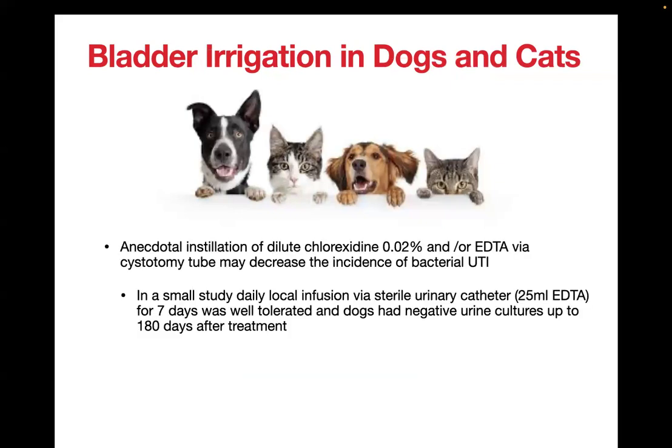For example, there is an anecdotal report that installation of diluted chlorhexidine or EDTA via the cystostomy tube may decrease the incidence of bacterial UTI. There was a small study with a daily infusion of EDTA for 7 days, which was well tolerated, and dogs had negative urine cultures up to 180 days after the treatment.